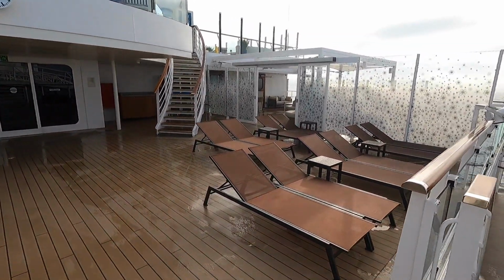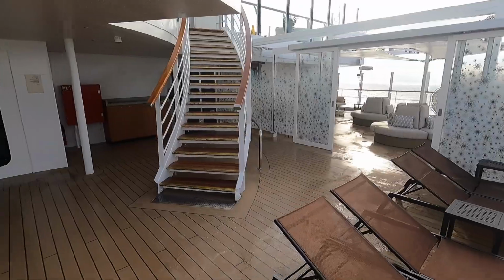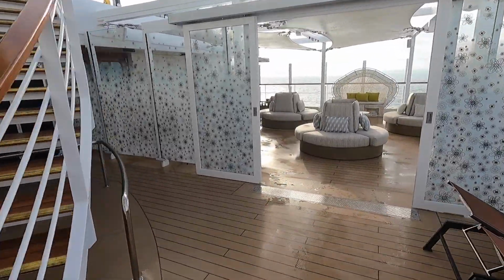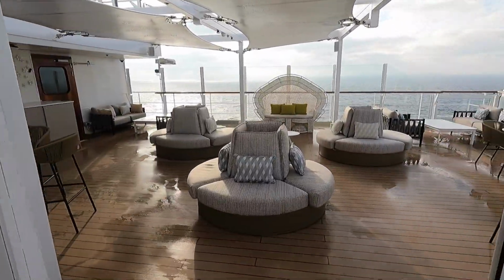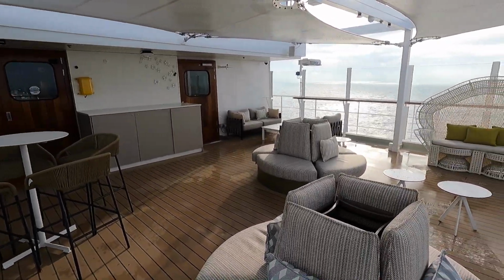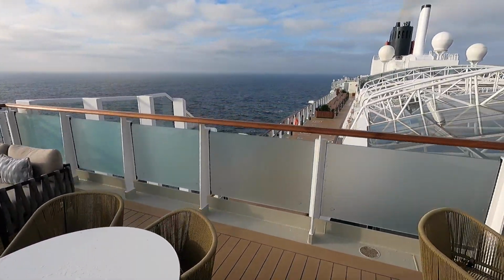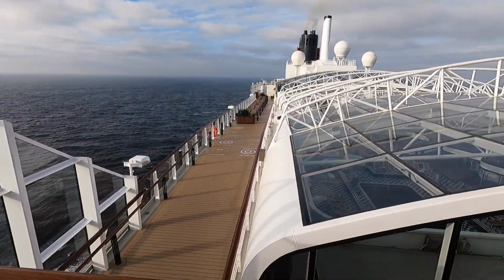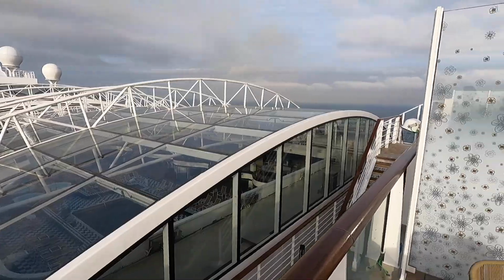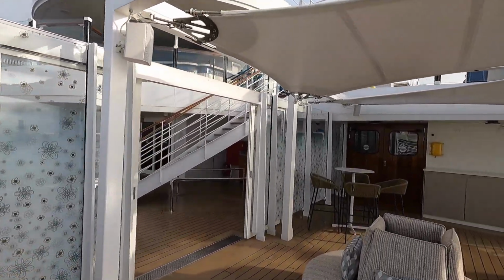Deck 12, nice lounge areas here. Lounge chairs, relaxation spots just below the Sky Bar, right up above on deck 14. But there's really nice intimate spaces up here. This is where a lot of people were just packed right in, celebrating Sail Away the other day.